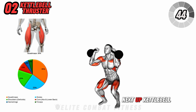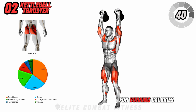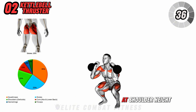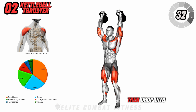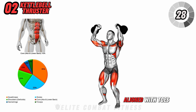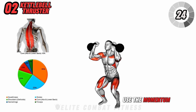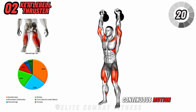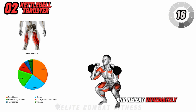Next up, Kettlebell Thruster, one of the most efficient full body movements for burning calories and building muscle. Hold a kettlebell in each hand at shoulder height. Stand with your feet shoulder width apart, then drop into a deep squat, hips back, knees aligned with toes. As you explode back to standing, use the momentum to press the kettlebells overhead in one smooth, continuous motion. Lower the weights back to shoulder height and repeat immediately.